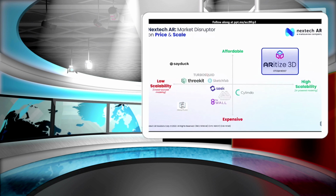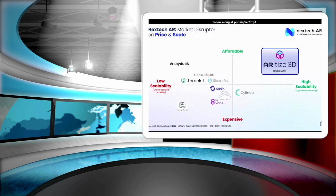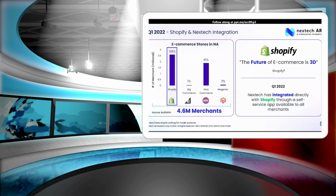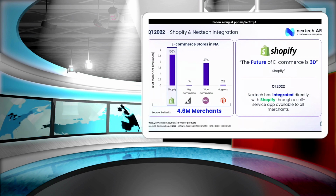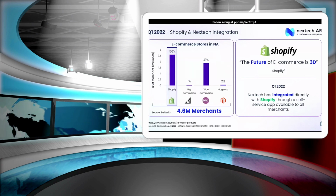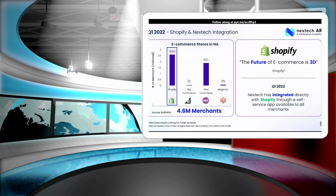These are some of the competitors in the market. Again, we are on our own when it comes to price and scale. Nobody can compete with us. If you look at Shopify, again, that's a big part of our business and our growth right now. They say the future of e-commerce is 3D. We agree with them. We've integrated with Shopify, which represents about 56% of the market.